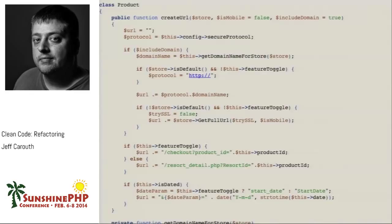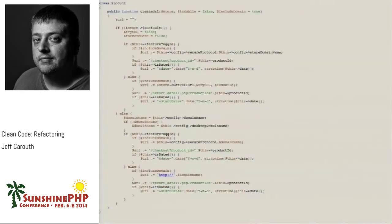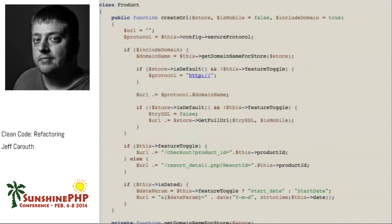My story, if you want to call it that, is I want to create a URL for a particular product. So I check, do I want to include the domain? If I do, I do all this logic. If I don't, or even if I do, I want to then check, is the feature toggled? Depending on the feature toggle, I want to change my endpoint to /checkout or /resort detail. And then if the product is dated, I want to add some extra parameters. So now this reads a lot better. It tells me exactly what it's doing and why, as opposed to this one where I have to go through and have a bunch of clauses that tell me what's going on.